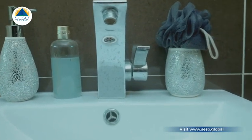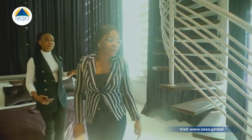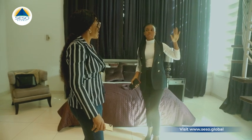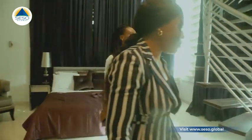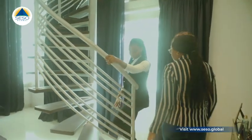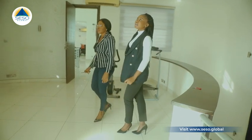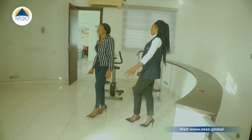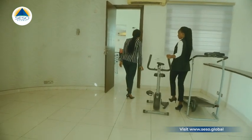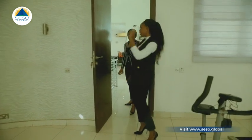So what do we have up here? So that's the master bedroom gallery. The master bedroom is actually on 2 floors. We can go upstairs to take a look. Okay, that would be lovely. It can be used as a study, a closet, the gym area. Oh, okay. Already equipment here.